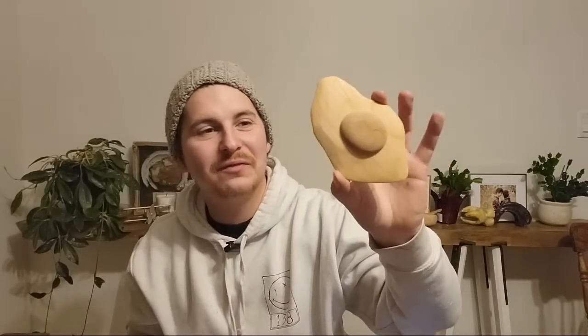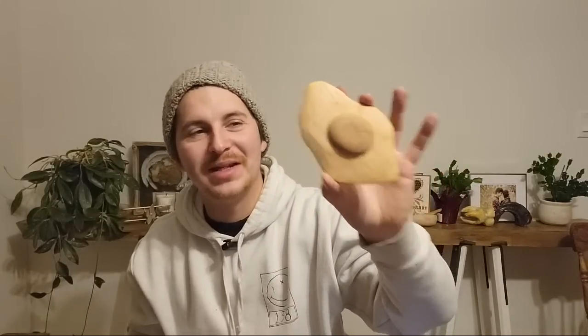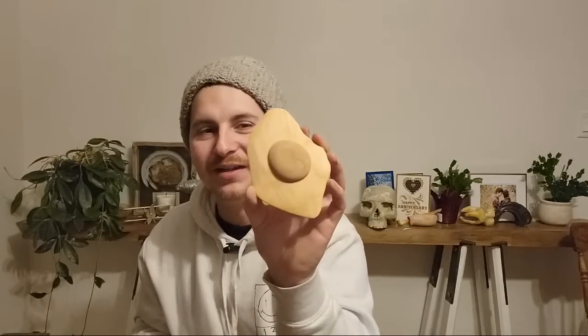This is one of my favorite wood sculptures I've made. It's super simple, but it's just so fun. I've wanted to do a painting of an egg for a long time, and don't steal my idea. Maybe someone already did it.